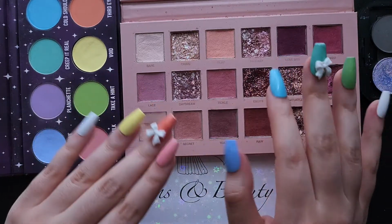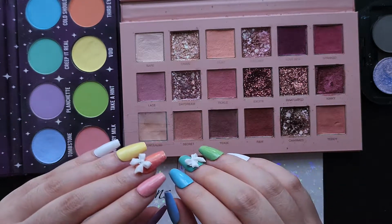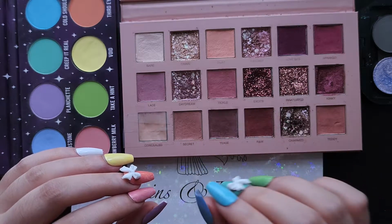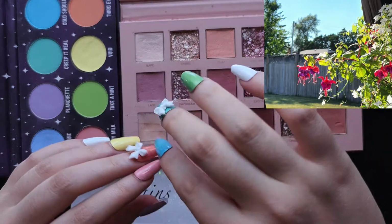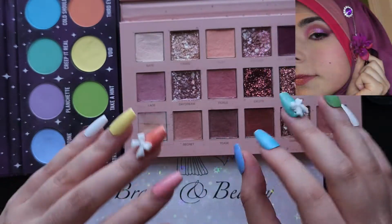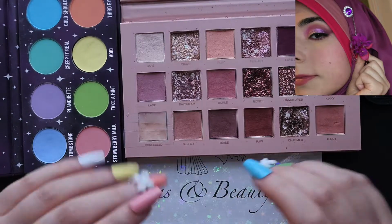Another look I want to share with you is this: my parents got a lot of different flowers for our backyard, and one of them, my mom was telling me, is called Earrings of the King's Daughter, because the flowers have these long green stems and so they dangle like earrings. Anyway, I felt like it fit the princess theme and I did a look inspired by it.